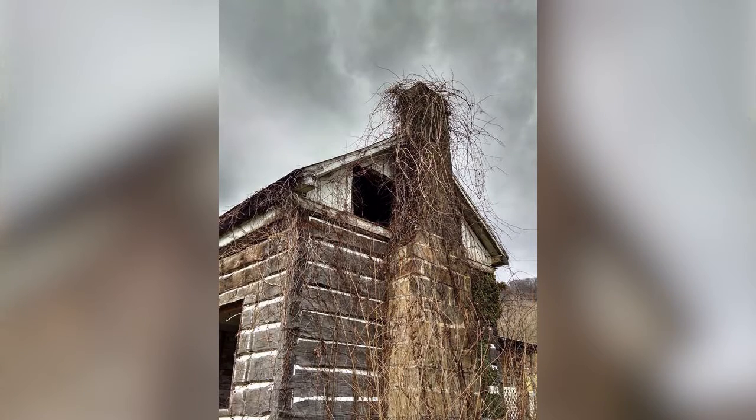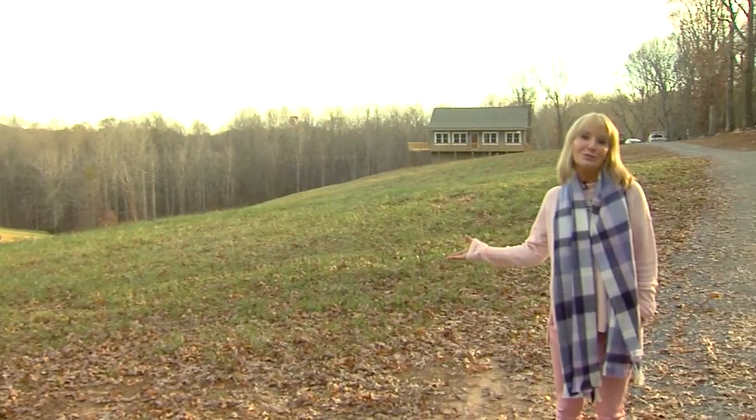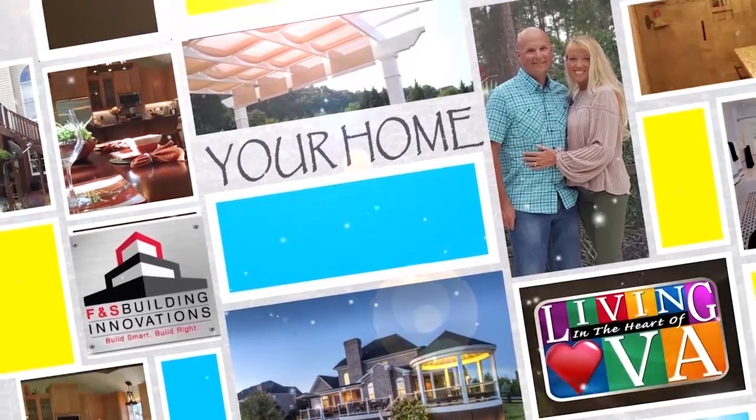Once there was a log cabin in West Virginia, and now part of that cabin is right here in this Good View home. And Alicia and Jeremy tell us more in today's Your Home.